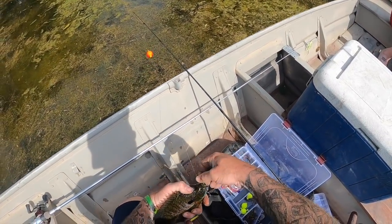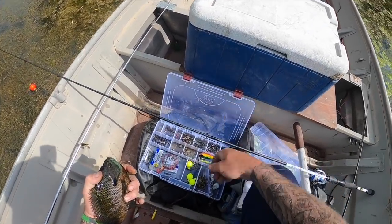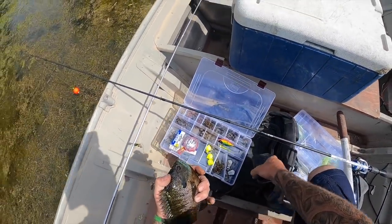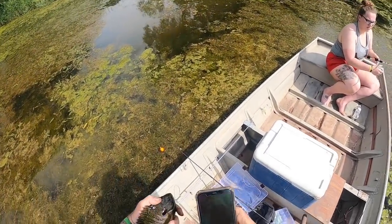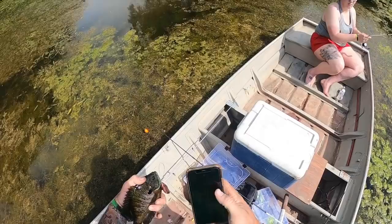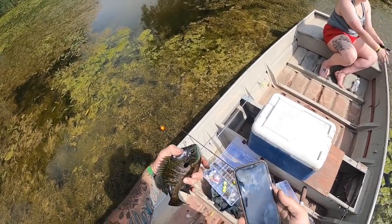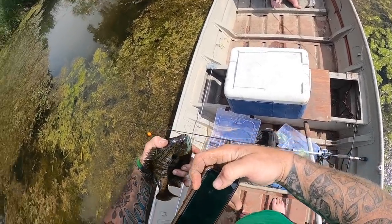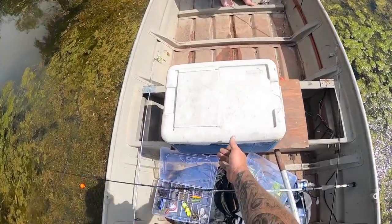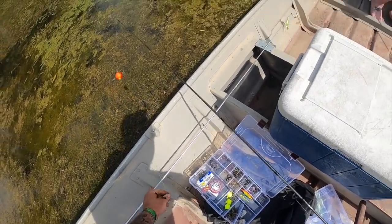We're using garlic scented night crawlers. I don't know if it matters or not, but it's my first time. Mills gave them to me. So I think it's more for like catfish, I think. I don't know. Well, our lures are scented. Nice bluegill right there. Get him in the old holding tank.